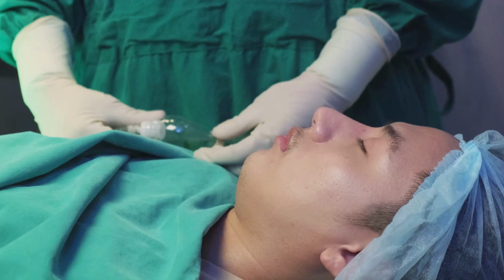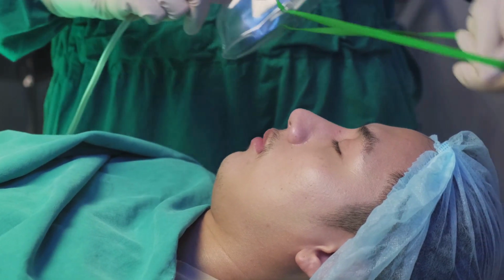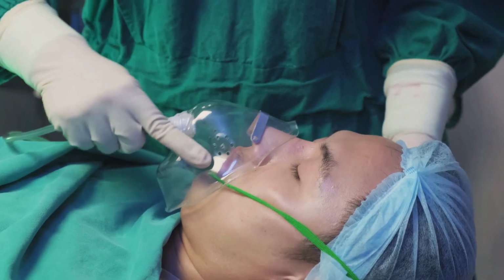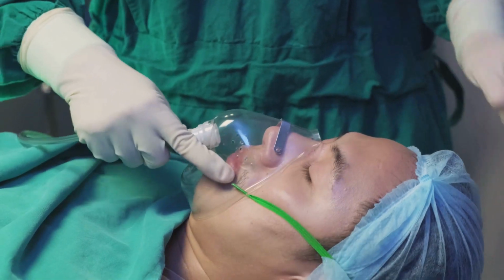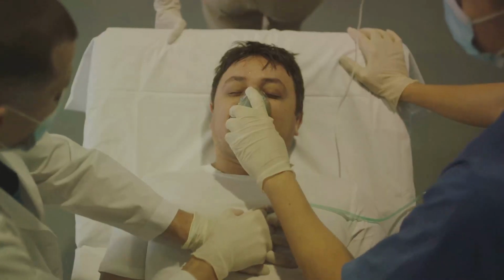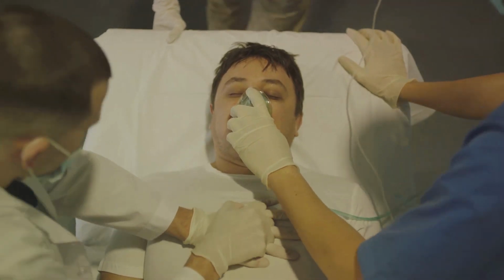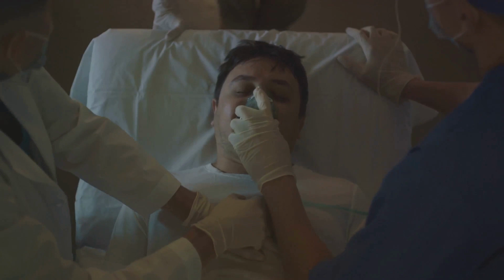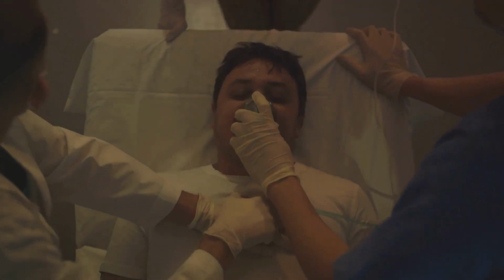Now that we understand the equipment, it's time to discuss the step-by-step process of intubating with a video laryngoscope. The first step in this process is patient preparation. It's vital to ensure the patient is adequately sedated and paralyzed, as this will make the procedure smoother and more comfortable for the patient. It's also important to pre-oxygenate the patient to maximize oxygen reserves and minimize the risk of desaturation during the procedure.